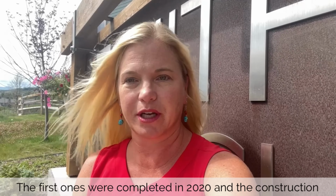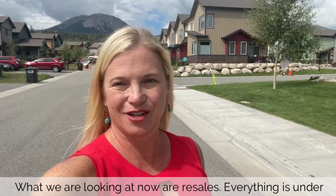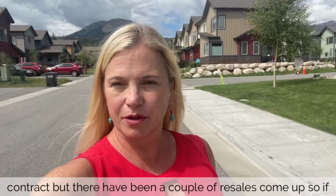One of the biggest cons here is that if you were not a Silverthorne resident or employed in Silverthorne, then you are not going to get first priority in the lottery for the available properties. And what we're looking at now is resales. Everything is under contract, but there have been a couple of resales come up.